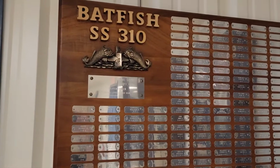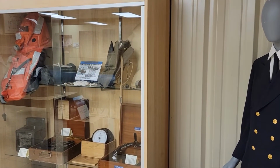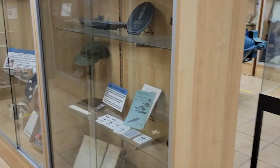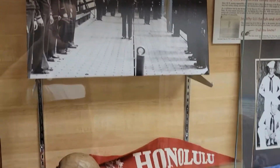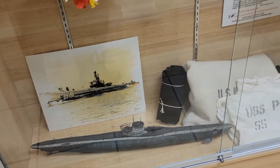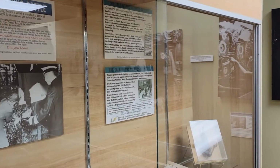And then the Batfish SS 310. Okay. And we got some more stuff here. Lots of stuff on the inside. A fish named Akupa. Okay, so USS Piper. Okay, that's a different one. It's a different one. We got some more.